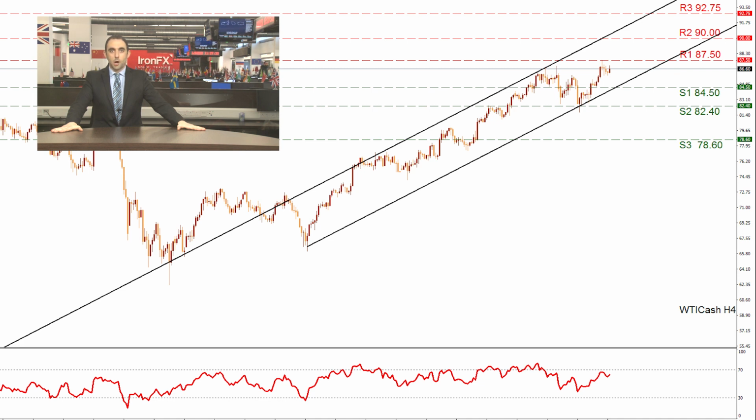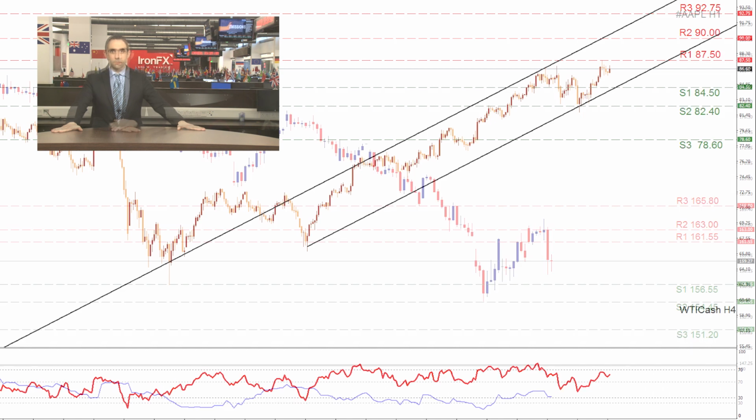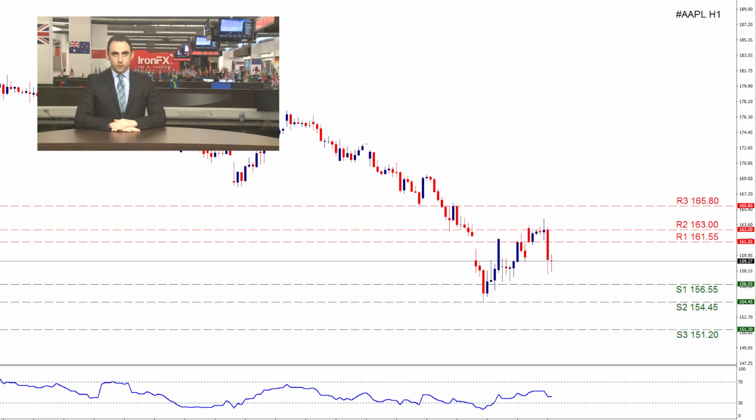Overall, we tend to keep an upward trendline bias for the commodity, and the upward channel observed on our chart tends to highlight this view. Finally, the RSI indicator below our chart seems to be correcting from reaching the 70 level, which means some take profits may have been executed in the short term. Moving now to Apple's 1-hour chart.